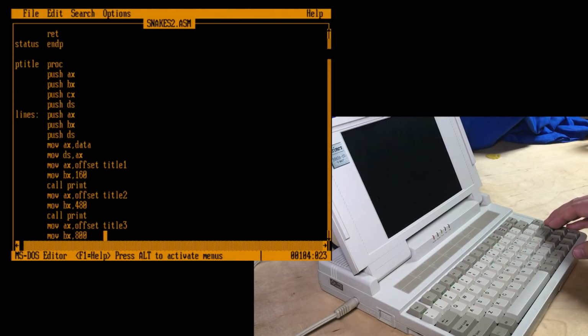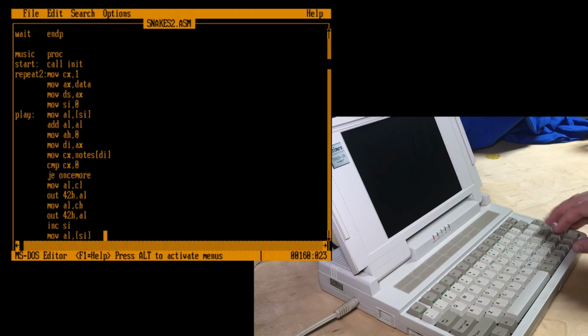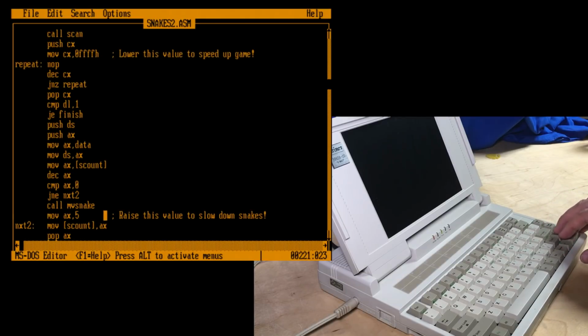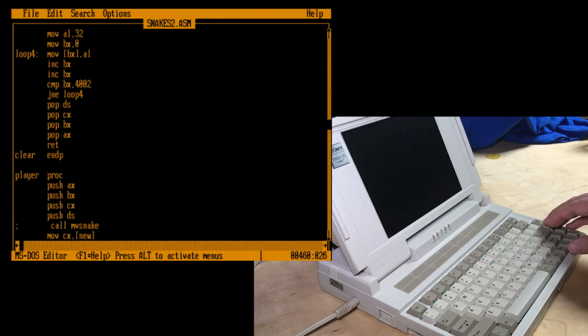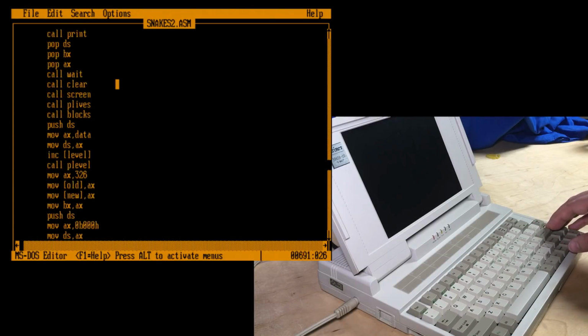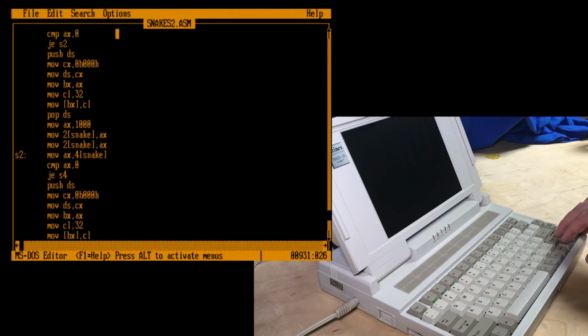Yeah, I haven't coded in 8086 for a long time here. So that's a music player there. This is probably terrible code. Almost no comments. Oh, raise this value to slow down the snakes. And up here, lower this value to speed up the game. All the directions. I could probably code this in about half or even a quarter of the instructions here now.